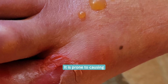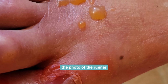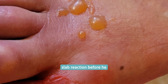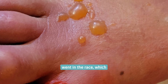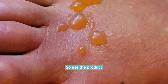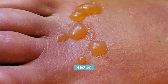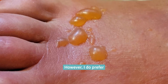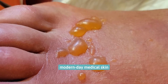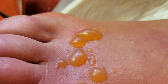It is prone to causing skin irritations and allergies, as shown in the photo of the runner in the MDS when he had a slight reaction before he went in the race, which then increased the more times he used it. So use the product before an event many times to ensure that there is no reaction. However, I do prefer Skin Tact as it is the modern day medical skin glue equivalent without any of the problems with skin reactions.